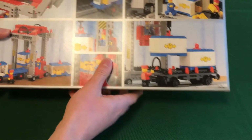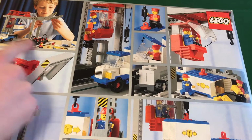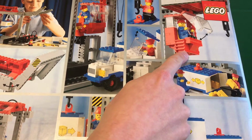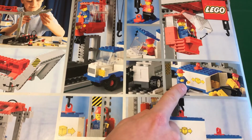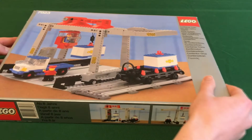And then the back of the sleeve has some photos of the set, including the kid building it and close-ups of some details. So here's the kid building it, and then here's the crane, the opening roof, the control cabin, and then some of the shipping containers. So I'll slide the tray out now to access the inside of the box. This tray can slide out from either side.